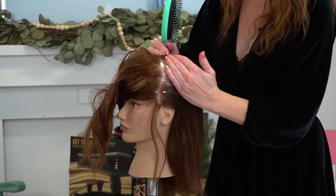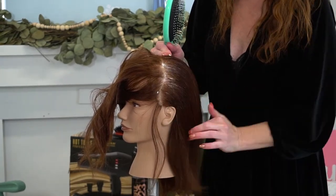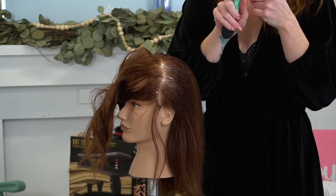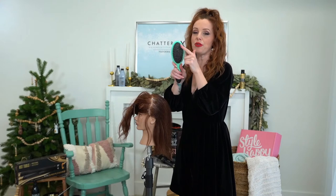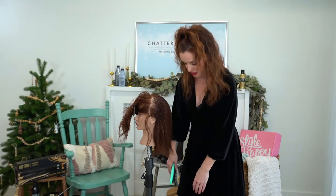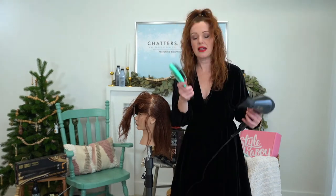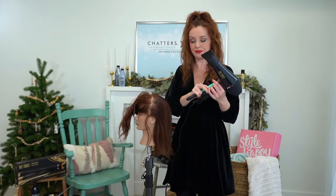Now, remember I was talking earlier about using a finishing brush or just a paddle brush with the wider bristles. I want to show you this. This is actually one of the wet brushes, and it's showing you how the bristles are a little wider so you can get through. It's not going to give you necessarily a super smooth look, but it's going to have better airflow so you can dry your hair a lot better.